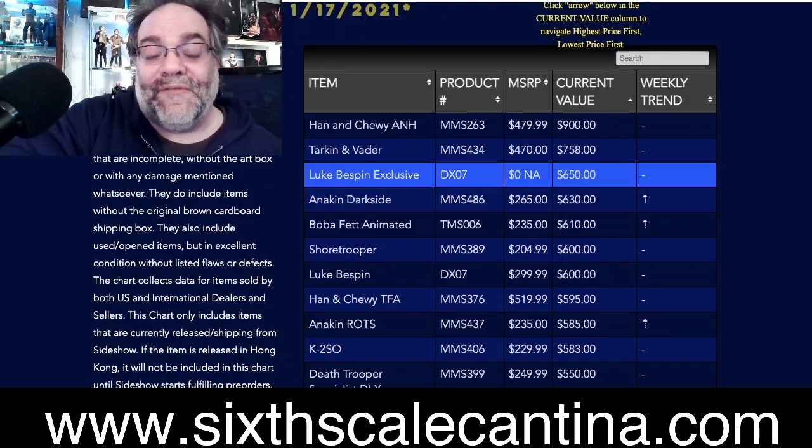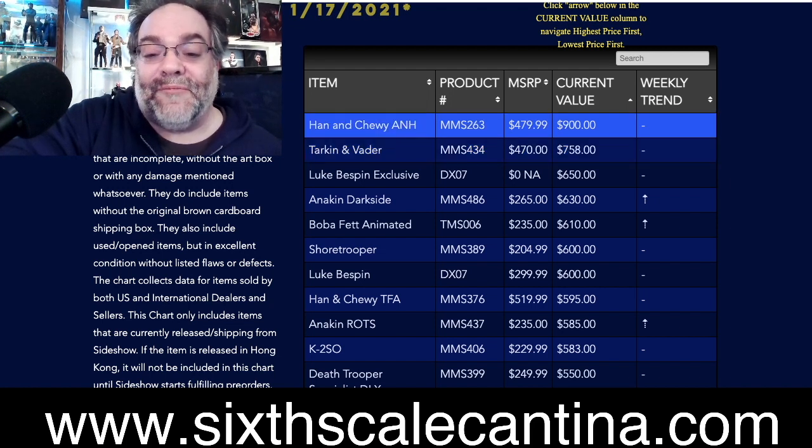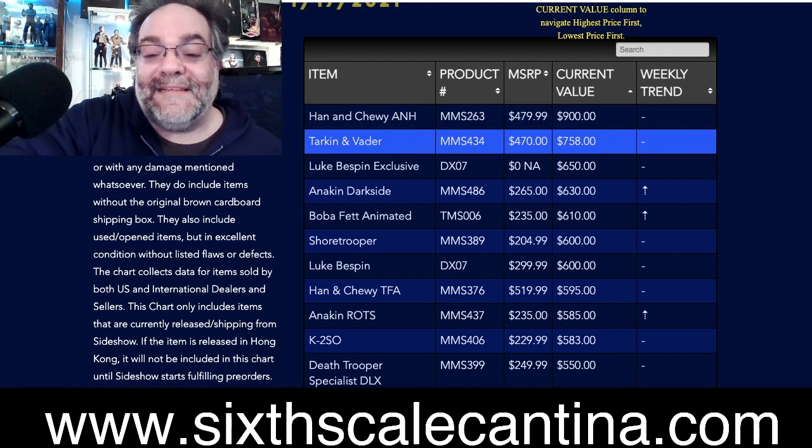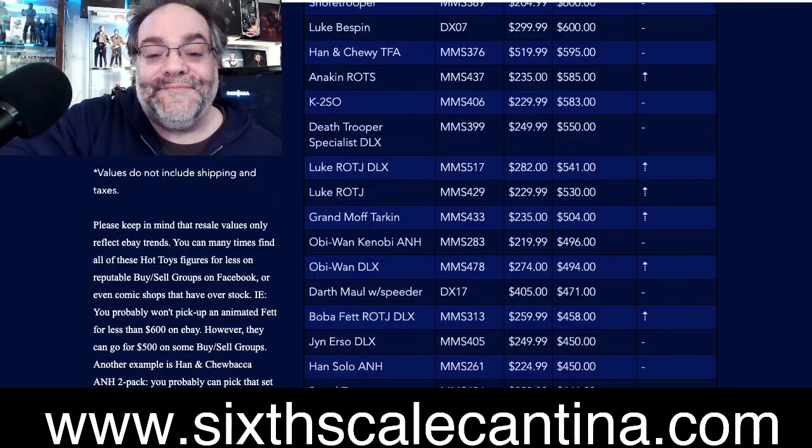And I think that's also going to affect the Tarkin Invader 2-pack. Remember, this 2-pack has a couple things going for it, not just Tarkin, which is obvious, but this Darth Vader version is not the straight A New Hope reissue. It has some differences, and to a lot of people, it's more movie accurate. It's more highly sought after. You can only get it in that 2-pack. So right now, $758. I expect an arrow going up on that sometime soon.